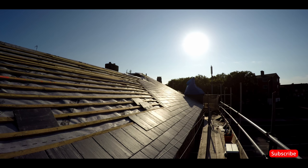So next up was the kitchen. I was relieved to have all the plastering done and finally get to do some woodwork. So I was quite happy at this point.